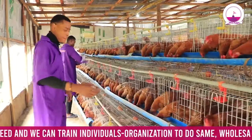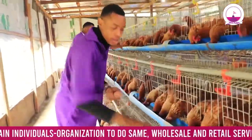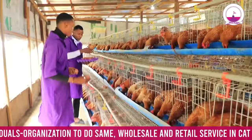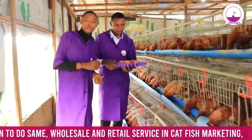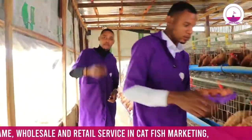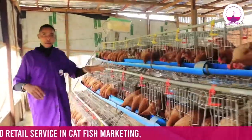So let me come around. Apart from picking eggs as if you are picking money from the street or from the floor or from the tree, it's very important that you understand that it's not just about the egg part of it, but it's about giving value and nutrition to everything. So this is our farm here today.